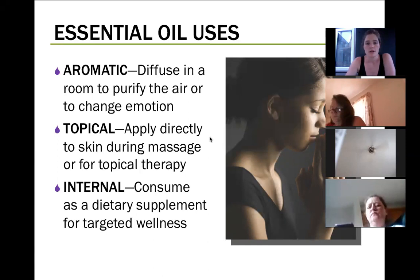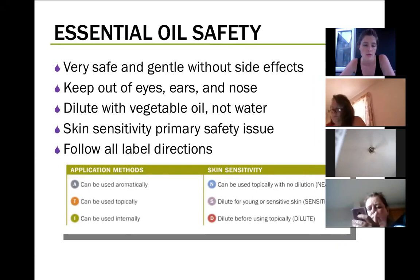Right, so a little bit about safety before we carry on. Obviously, as I said before, the oils are very safe, but we do need to be careful. We don't put the oils in our eyes or ears or nose. There's no need to, we just don't. So if you do, by any chance, get an oil in any of those places, or you put some on your skin and it feels a little bit too warm, you can use a carrier oil.